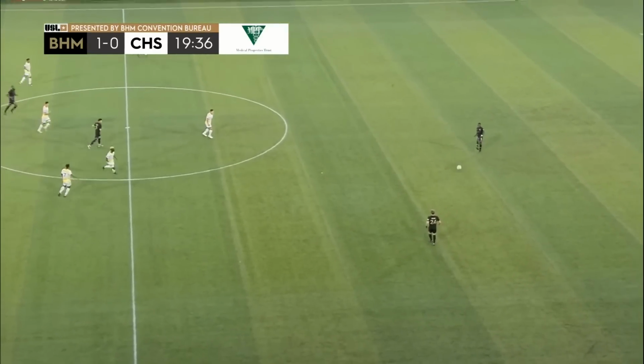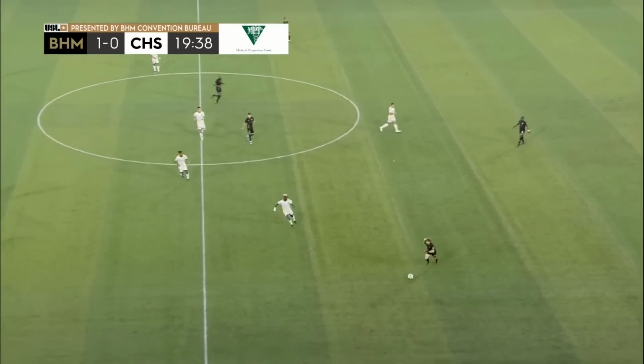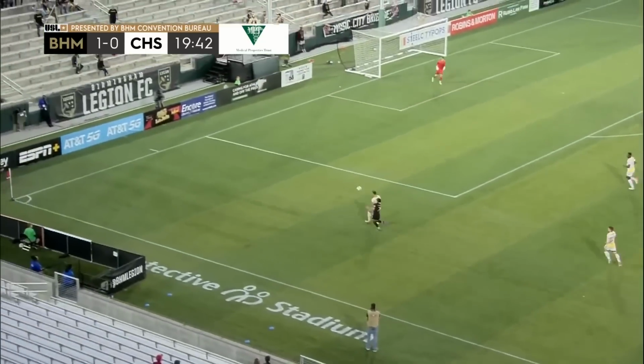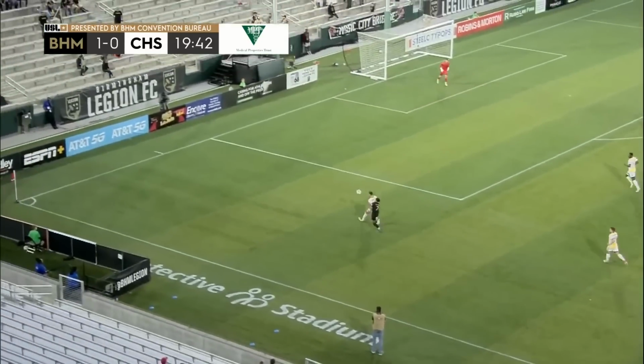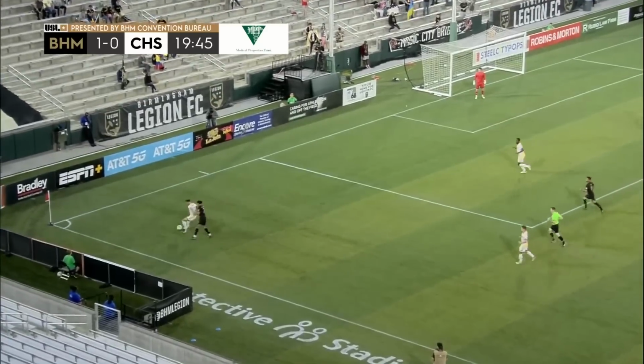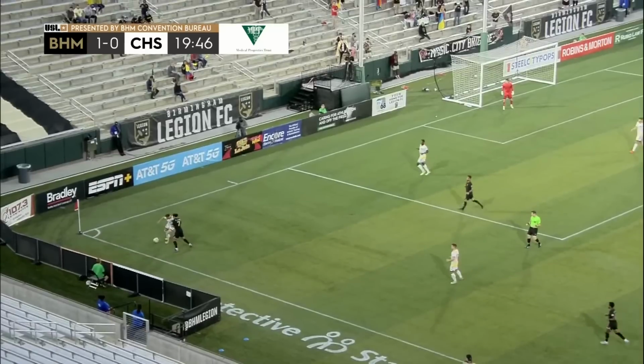Birmingham Legion with tons of time here. Dean has time to just pick up his head and play the ball in behind. Now I'm just going to step in front of this fullback here, making that run, and I'm first looking back to my goalkeeper if I can play it back to him and he can clear it up. But with the ball bouncing, with the fullback right on my back, I'm just not comfortable with that. So I'm going to take my touch to the line, and then I'm going to try to kick the ball off of him for our throw-in.